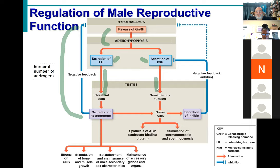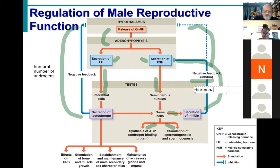Follicle stimulating hormone stimulates the nurse cells to make the proteins that cause spermatogenesis to occur, and to make inhibin. And inhibin tells the anterior pituitary and the hypothalamus what to do. And as I mentioned, this one is hormonal control, where the actual hormone tells the anterior pituitary what to do. So it is a direct control. It is a hormonal control. Whereas, like we said, the hypothalamus is just counting the number of androgens and deciding what it's doing based on the number that it counts.